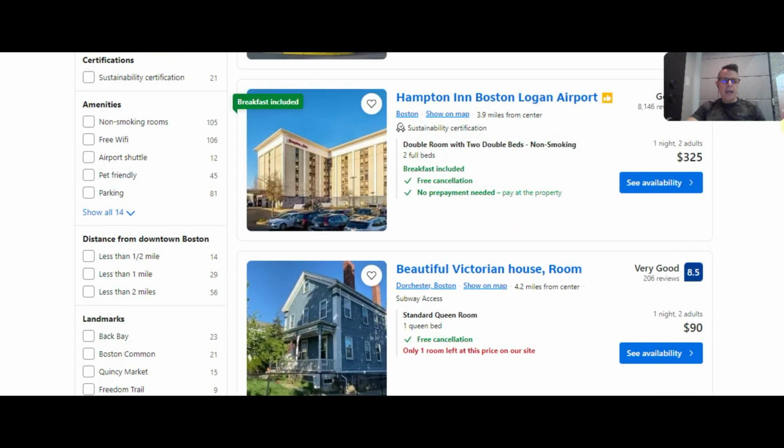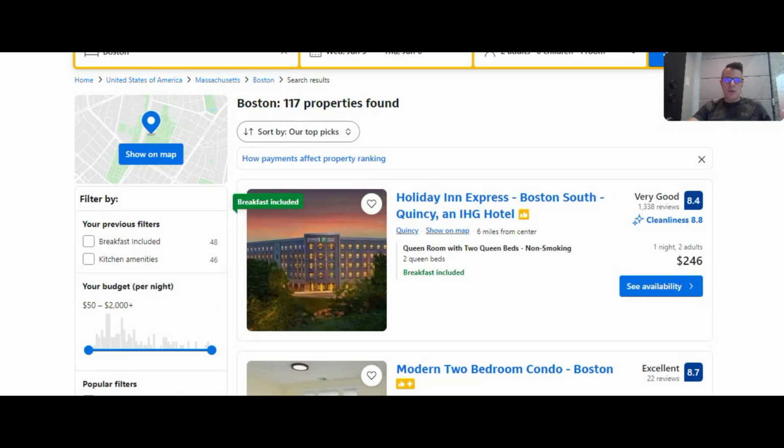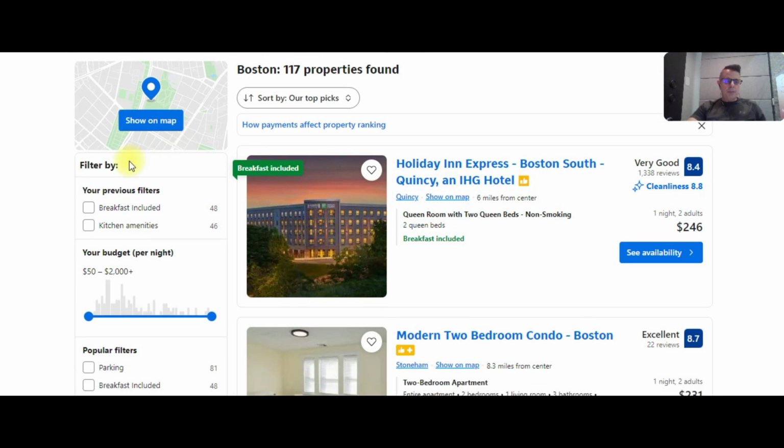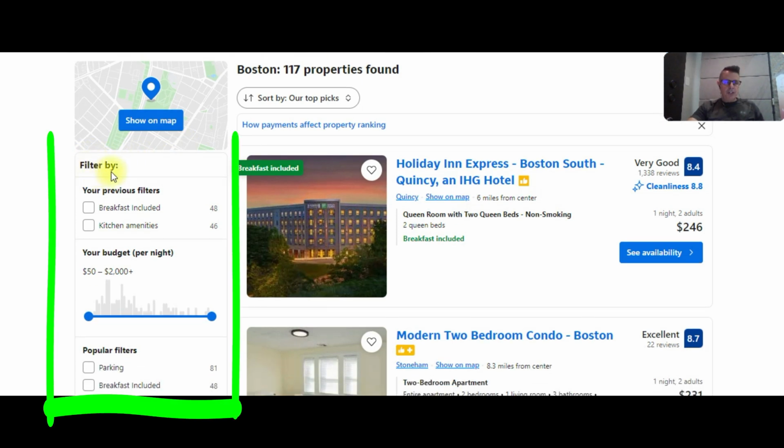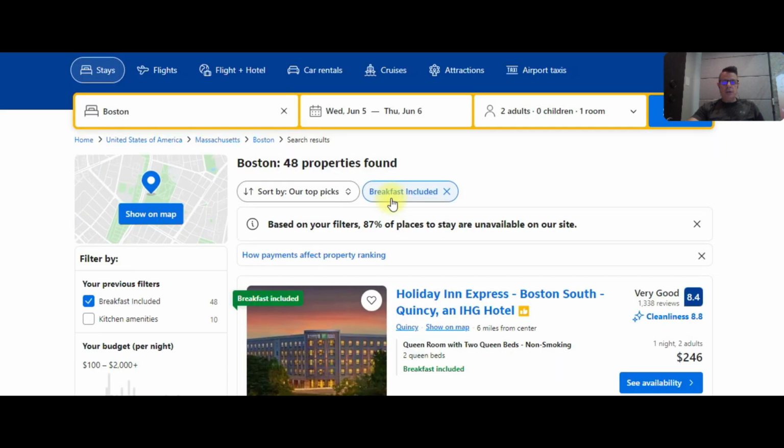And if you go back here and just do a filtered search. Now, a filtered search, let me scroll back up to the top. Customers can go on Booking.com and they can filter out their search. So they can pick particular things that they want to have included in a hotel, and it will just show those features for a hotel. So if I want to show only hotels in Boston that have breakfast included, I click on that filter there and it's going to research Boston for me.